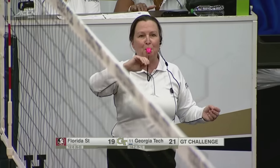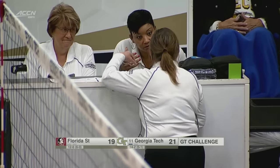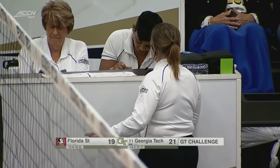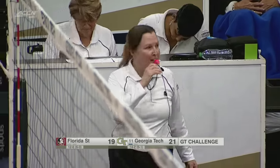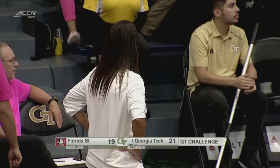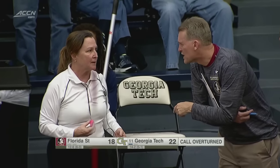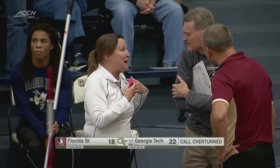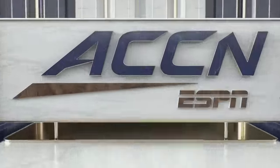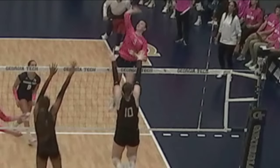Well, let's see. We have an overturn of the overturn. This is unbelievable. I feel like I'm watching Netflix. Wow. So the ball did land out of bounds, but there was a forearm touch on Snyder. You can see the gesture there. So the call got overturned, and then the overturn got overturned.